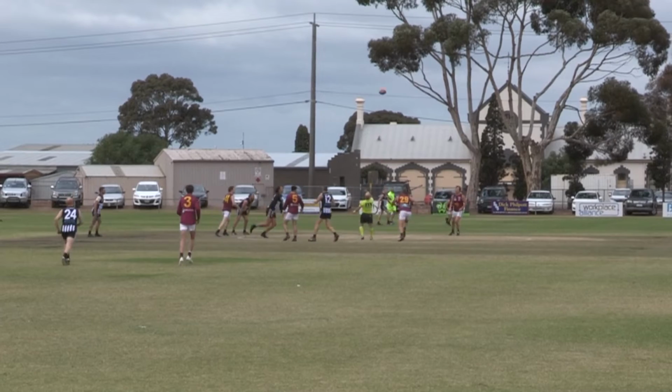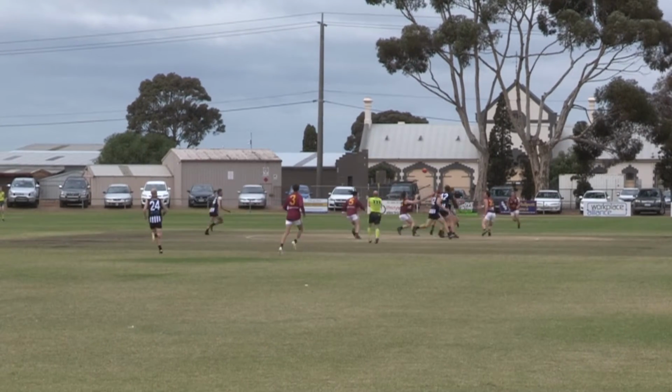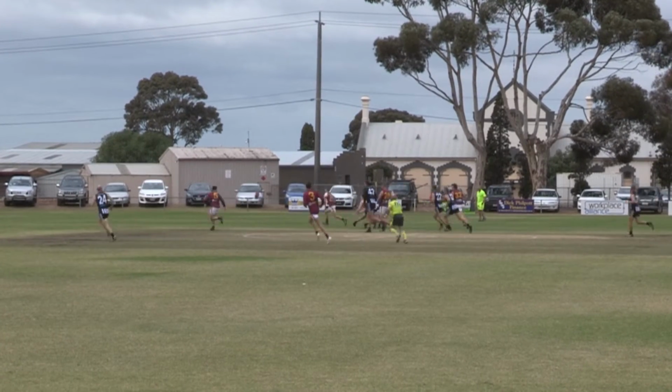Has he changed it from previous years, or is that always... Don't know. Ball back in the middle of the ground. It's going to be cleared away again, this time through Can.